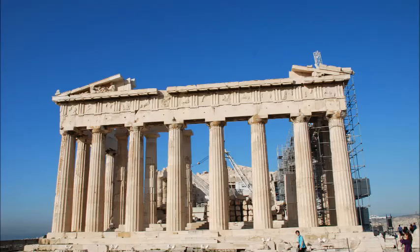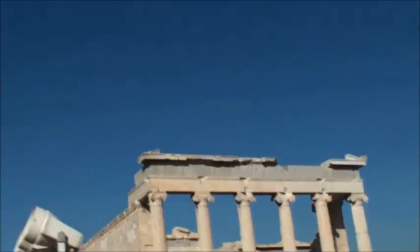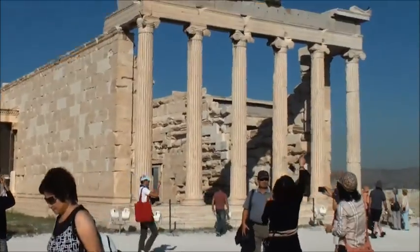Here's a better image of the back of the building, and we walked around the rest of the building taking video as we went. The Propylaea was another entranceway to the Acropolis and the Parthenon, and I'll just let you watch this. There's not much to tell about it.